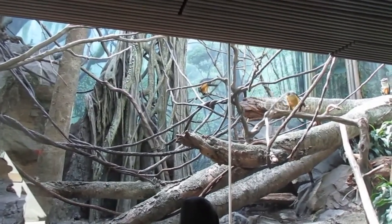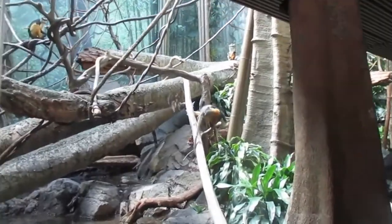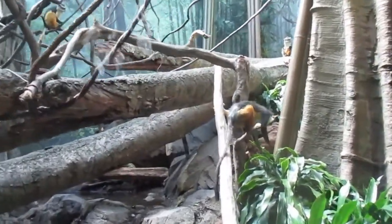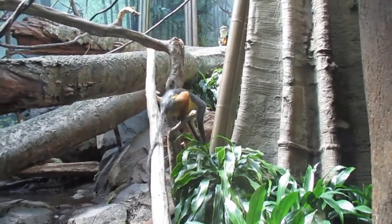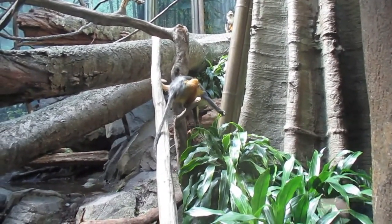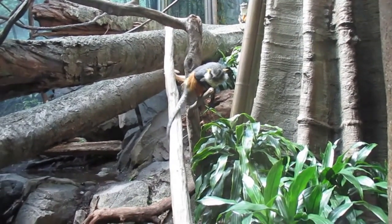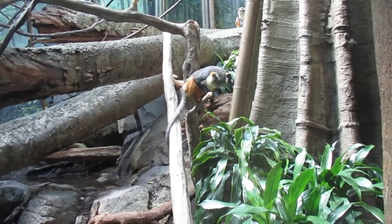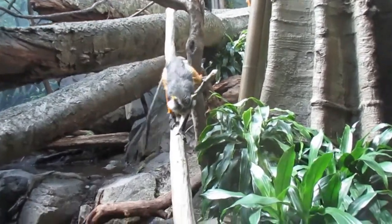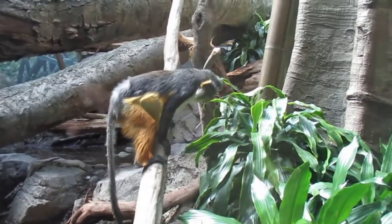Look at him, he's cute. Look, somebody touched the glass. Oh, they like the leaves. Look at them. Yo, he's looking for food. Oh my goodness, look at this. So cute. Look at him.